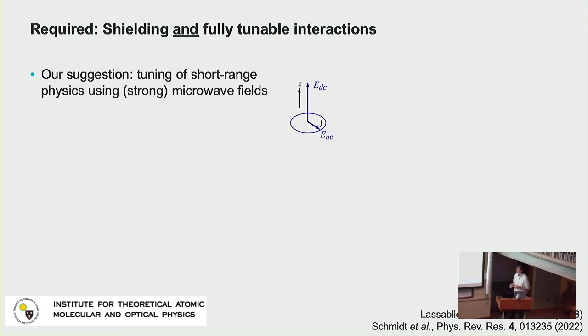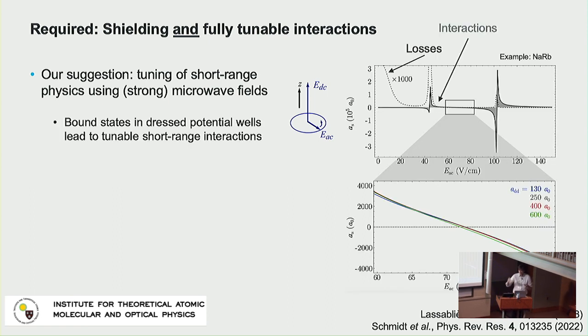And so our approach, we teamed up with Gulman Kimener for this, was also microwave dressing in combination with electric fields. I mean, you've heard about this already. The bottom line is, as you increase the microwave dressing, the shielding works. But then if you go a little bit further, you're actually creating a shallow potential well, and there's bound states in there that can give you scattering resonances. And for example, for BEC, you would work somewhere here, and then have fully tunable interactions, and you get rid of collisions, chemistry completely.